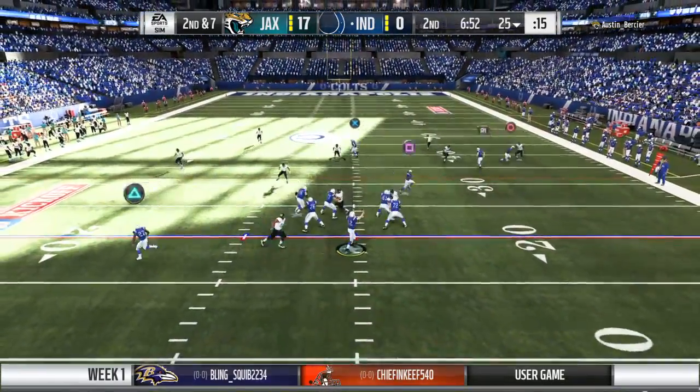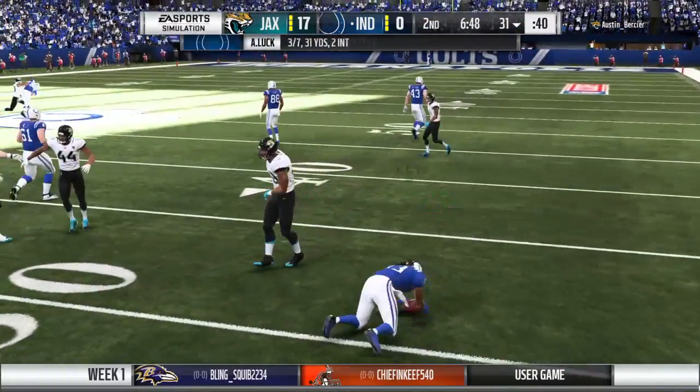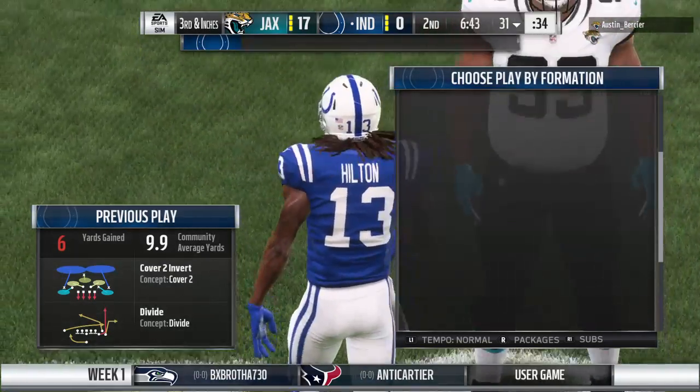Luck now to throw. On the right side, it's Hilton with a catch. And they'll take him down at the 31-yard line. 6 yards is the pickup, and that'll lead to a third down.